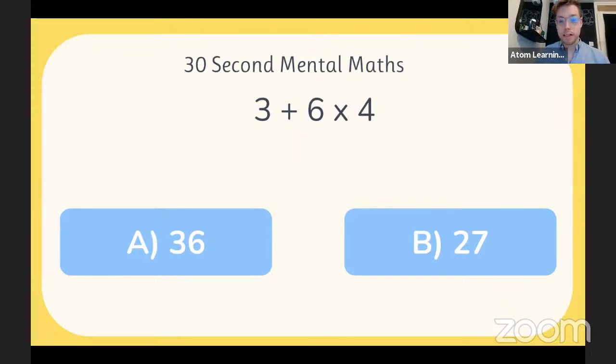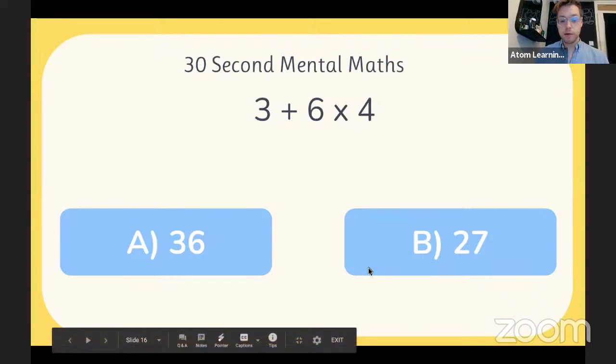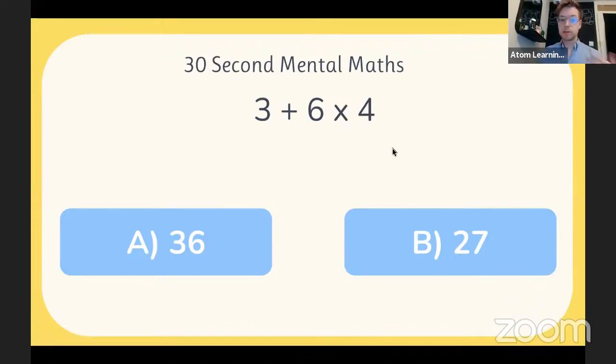Okay, so that's our 30 seconds up. Let's see how we all voted. A bit of a split in this question between A and B. So the majority of us went for answer option B. Were we correct? Well done.